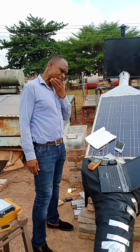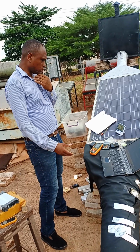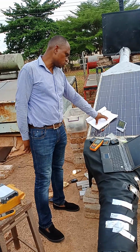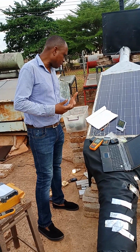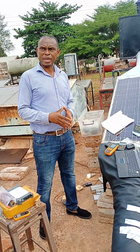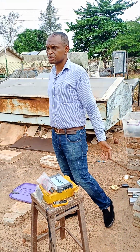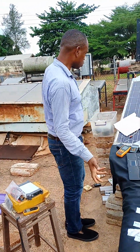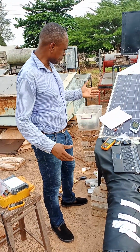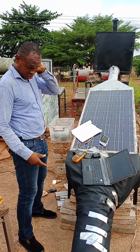Of course, there are other uses, like grid connection of a PVT system of this kind, which could be used to generate a sizable amount of electricity, to supplement places that have epileptic electricity supply and the like.